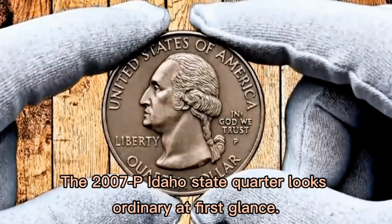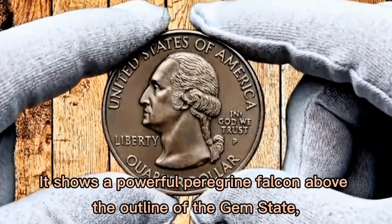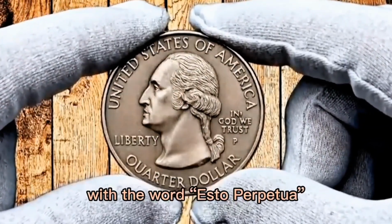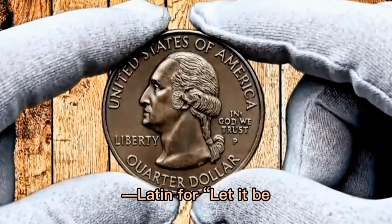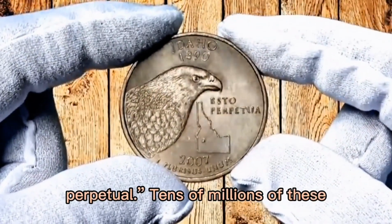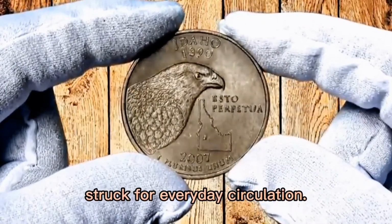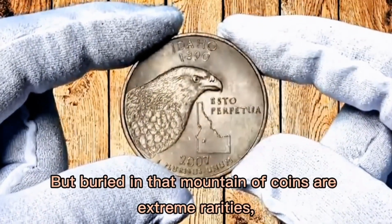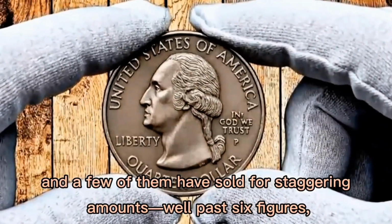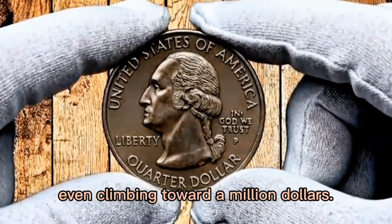The 2007 Idaho State Quarter looks ordinary at first glance. It shows a powerful peregrine falcon above the outline of the Gem State, with the words Esto Perpetua, Latin for let it be perpetual. Tens of millions of these coins came out of Philadelphia, struck for everyday circulation. But buried in that mountain of coins are extreme rarities, and a few of them have sold for staggering amounts, well past six figures, even climbing toward $1 million.